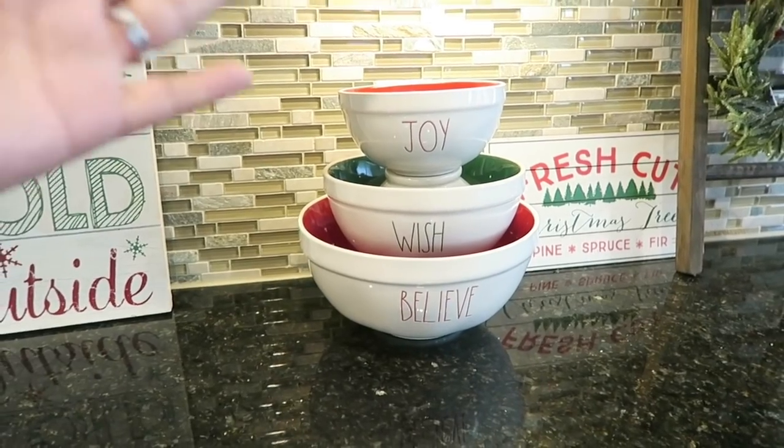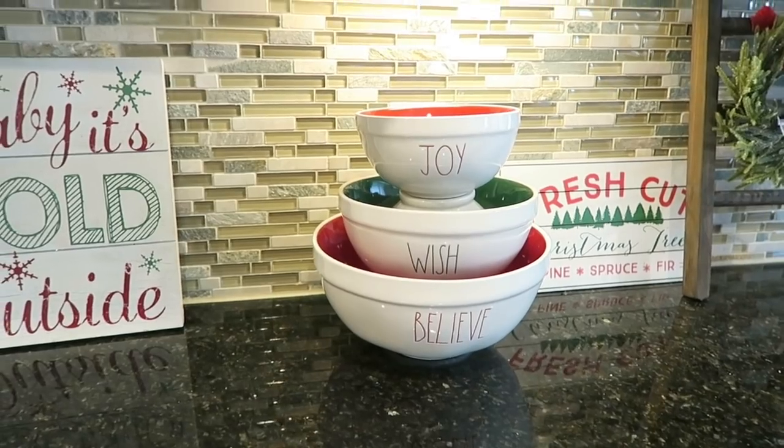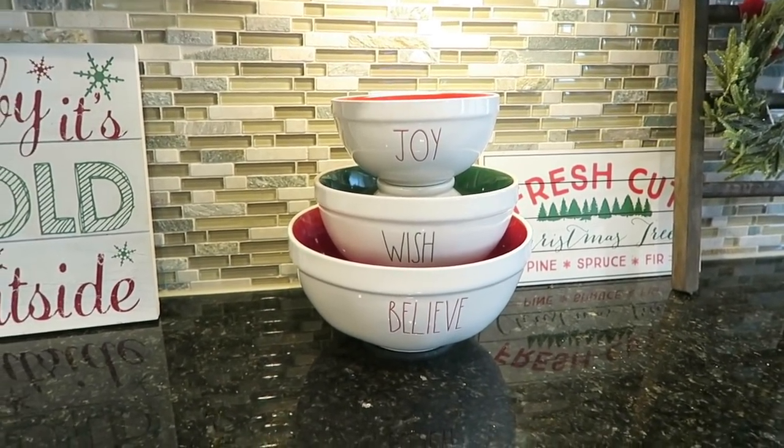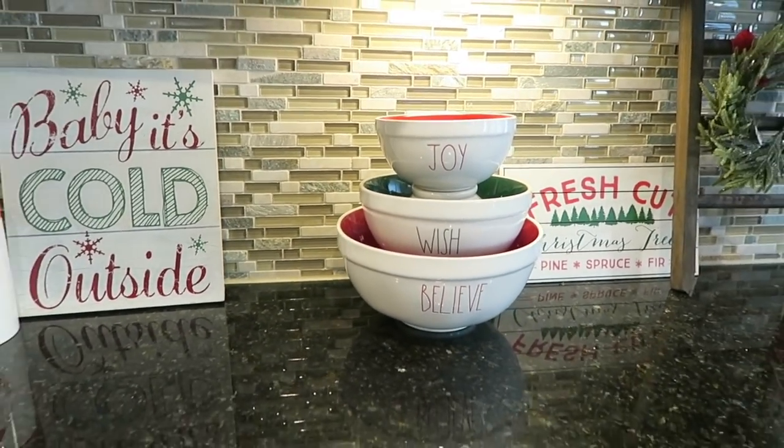And right next to it, I have my little Rae Dunn Christmas bowls on display. I think they are beautiful. I love that we have the red and the green on the inside. It says joy, wish, believe. I actually need to get some candy to fill the bowls up with, but I love it.